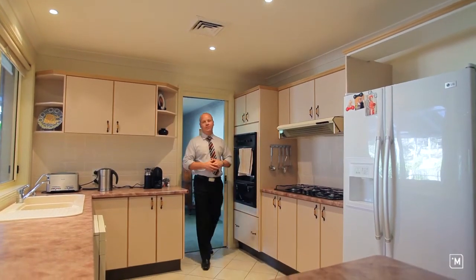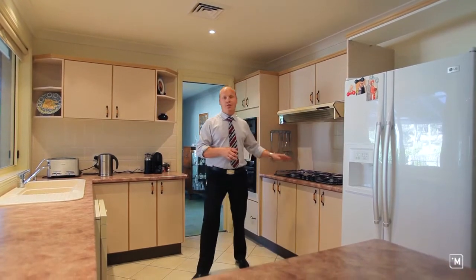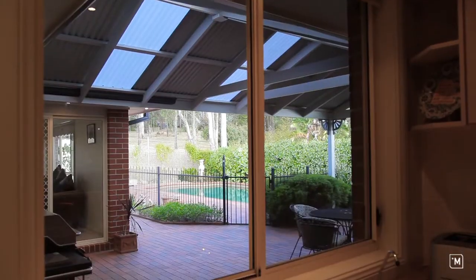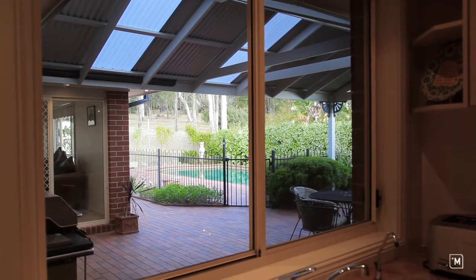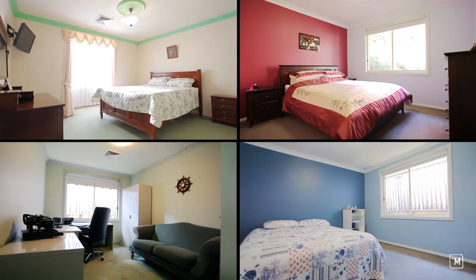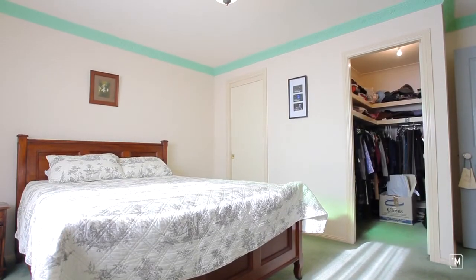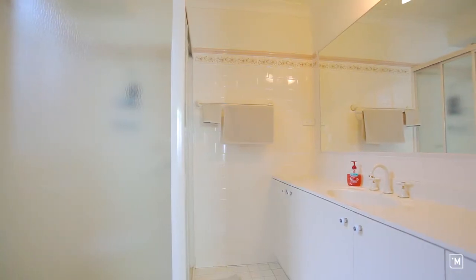Coming off the formal areas, we step into the kitchen, which features gas cooking, plenty of cupboard space, and all of this overlooking the backyard. The accommodation of this home includes 4 fantastic sized bedrooms, all with built-ins. The master also including a walk-in robe and its own private ensuite.